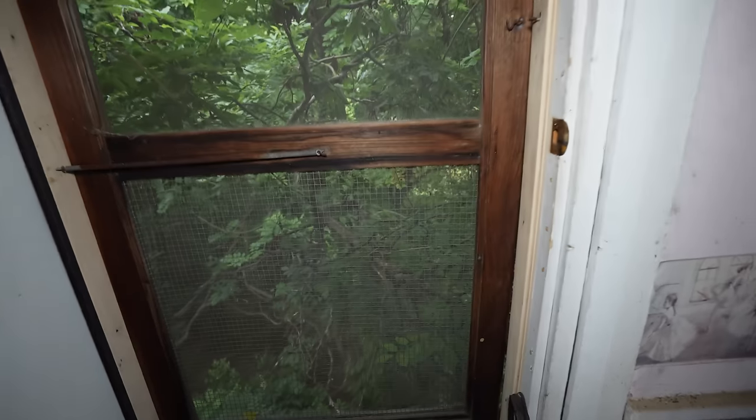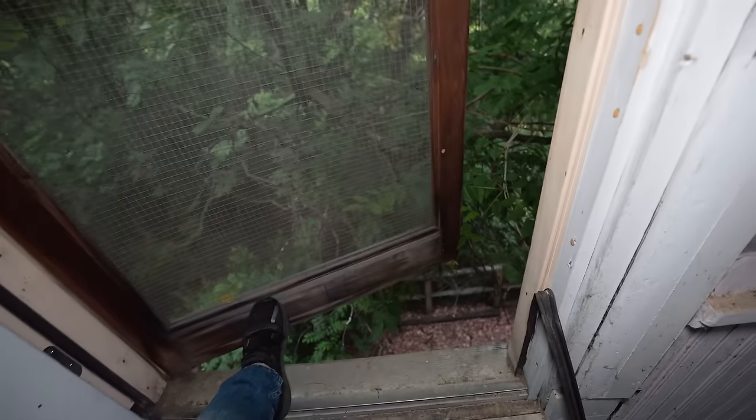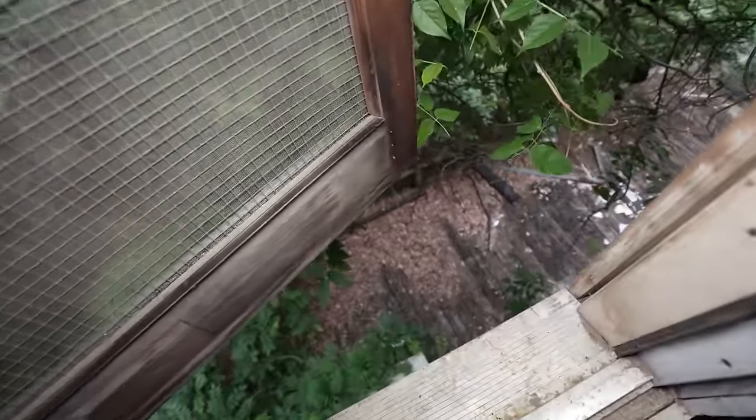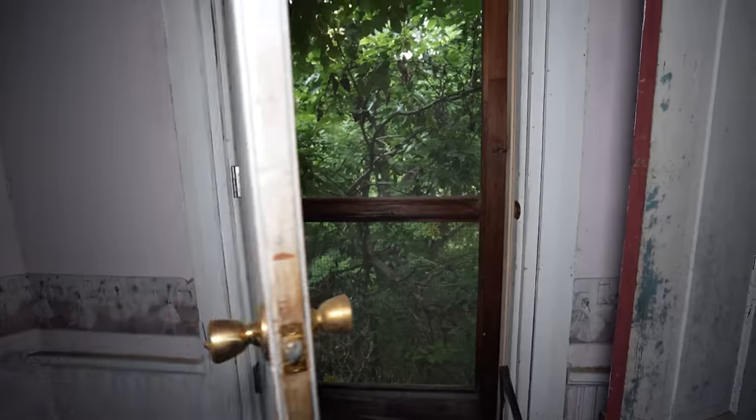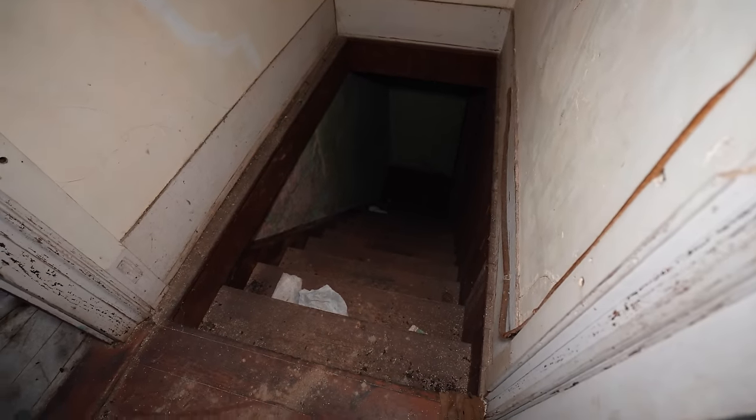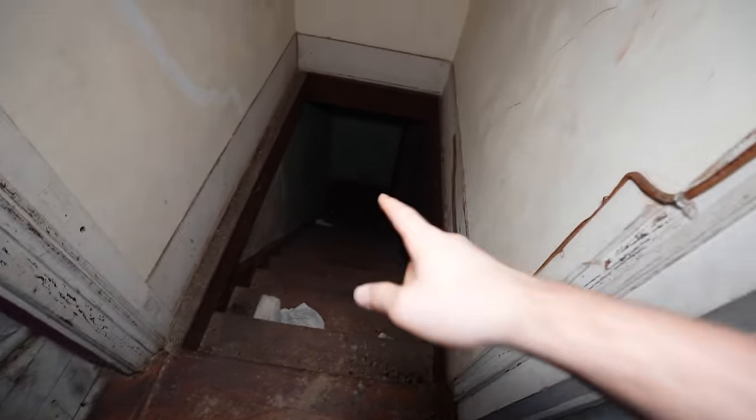The hell? It's a door that opens into nothing. It's a doorway to the bottom pit. I don't know how I feel about that. Whoa, what does that lead to? To the basement? Oh, that leads to the door where the office computer is.